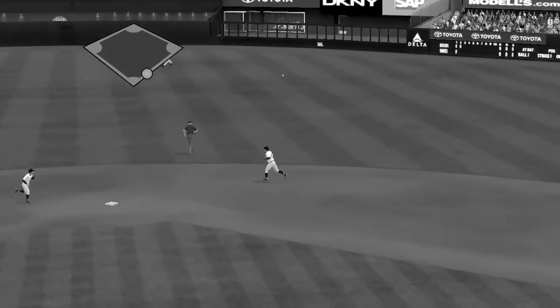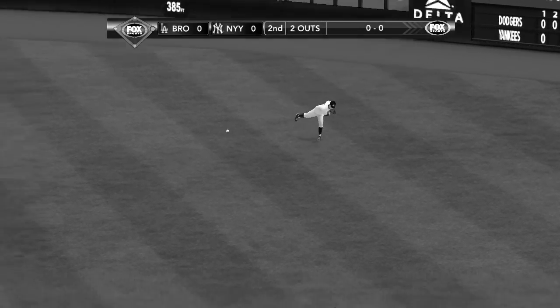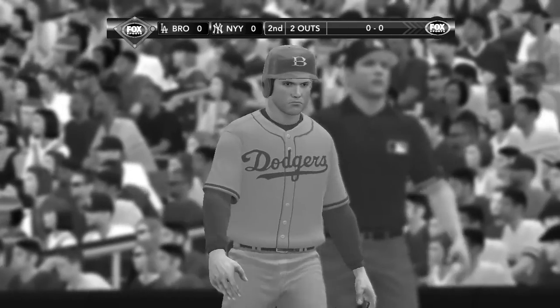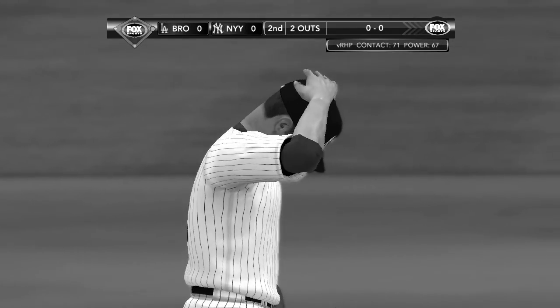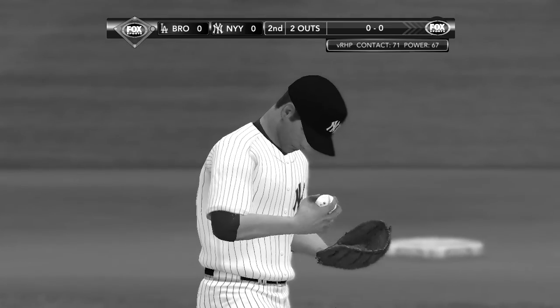Swing and a liner to right center. That falls in. First hit of the ball game. Oh, I love being able to get hits with 2 outs. Even if there's no one on base, you don't drive in any runs. What it does is, though, it prolongs the inning and it makes the opposing pitcher work harder and can possibly get him out of the game earlier. It's Reese at the plate.